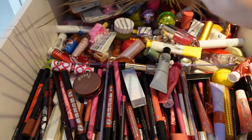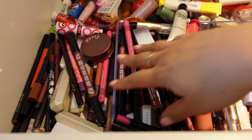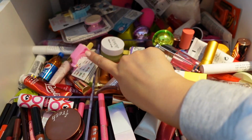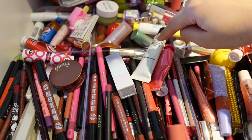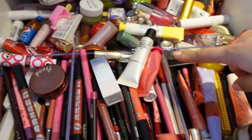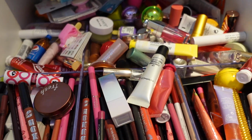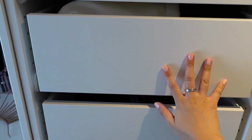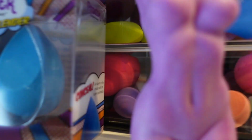Oh, this is my birthday crown that I wore for my photo shoot. In here is just lip liners, lip balms, and all sorts, and some spare sponges at the back as well. But this drawer, the majority of it is gonna go because a lot of these lip liners are out of date, and a lot of these lip balms I actually don't like. So yeah, a lot of it is gonna go. And then up here, nothing fancy, it's just makeup bags. I needed a home for my makeup bag, so I put it up here. And also, hello body.